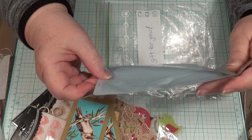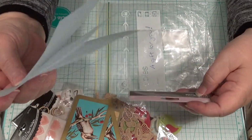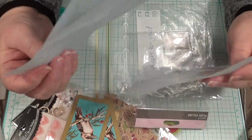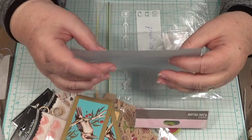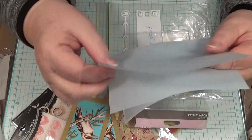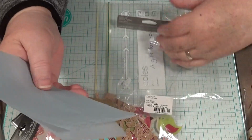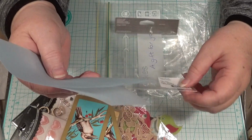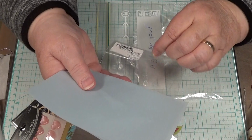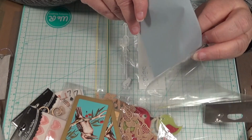Some vellum. You're in Australia, aren't you? Where did you get this at? Don't know if I've seen this brand of any. Oh, look at that. Wow. These are really nice. Thank you so much. They might have got a little bit squished, but you can easily put it through the embossing folder or anything. It just doesn't matter. Isn't that nice? Thank you so much. I really appreciate it. It says the pale blue. 3 sheets of pale blue.